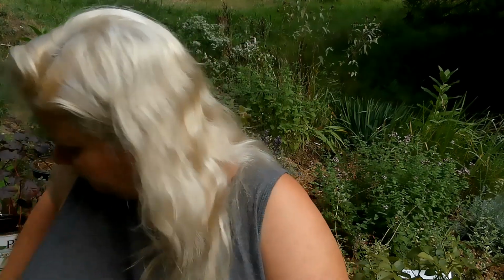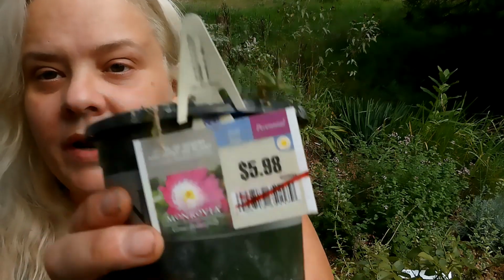Alright, now let's go to the stuff that I got from Lowe's. The first thing, and I'm not going to be able to tell you what I paid for these, because none of them have the sale price, only the full sticker price, which I can show you, because like I said, the sale price was taken at the register.